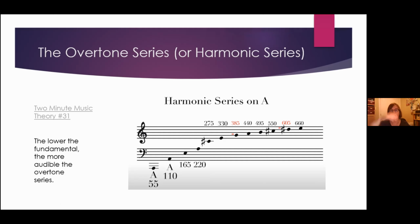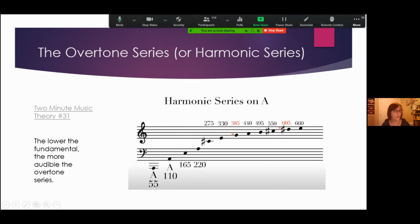So there's a pattern that is consistent no matter what note you're singing. Those are the frequencies that are being generated above that fundamental. The other thing I like that he said that's important in barbershop, because this is part of our approach to our sound: the lower the fundamental, the lower this note that starts the overtone series, the more audible the overtone series. So that's where the guys have a bit of an advantage on us because they sing lower than we do.